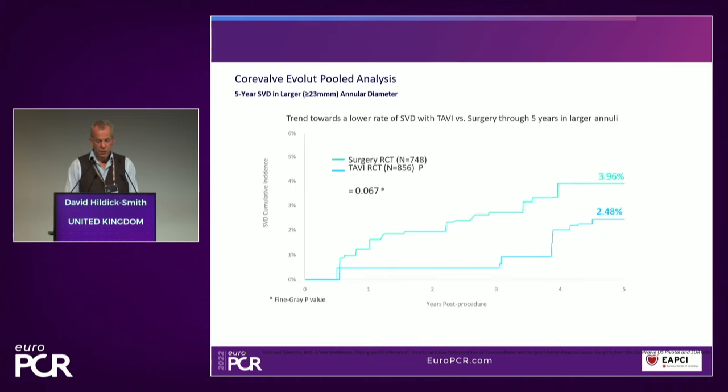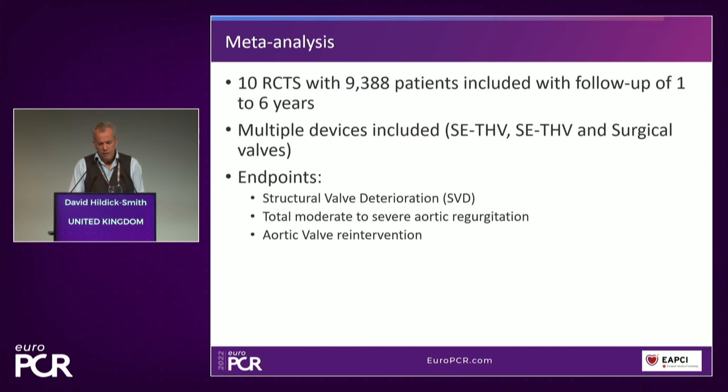Similarly, if you look at TAVI versus surgery, you'll see a lower rate of structural valve deterioration in those with a large annulus. So it's not just confined to those with small. These are very compelling data, I think. If you look at a meta-analysis of all the valve studies, I don't usually like meta-analyses much because they take other people's work and then claim credit for it, but this one was quite a good one.